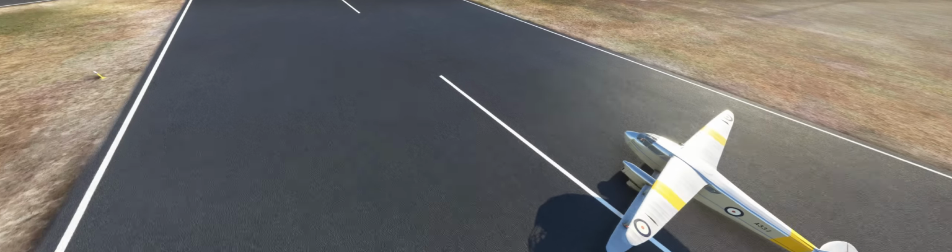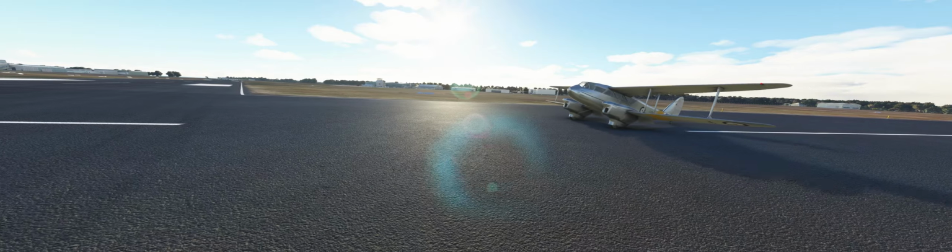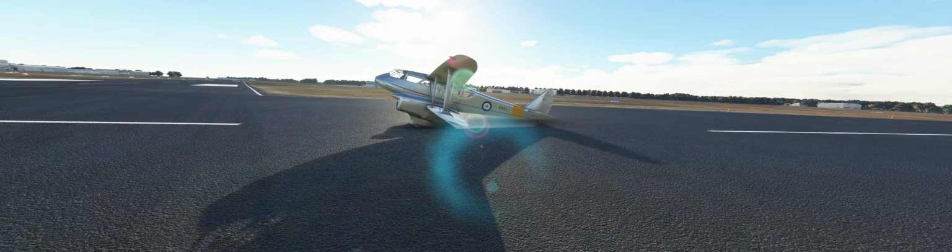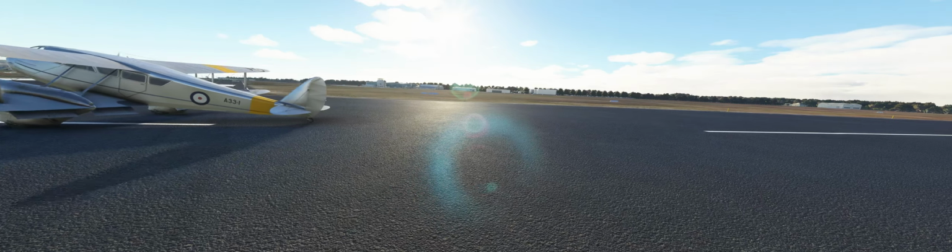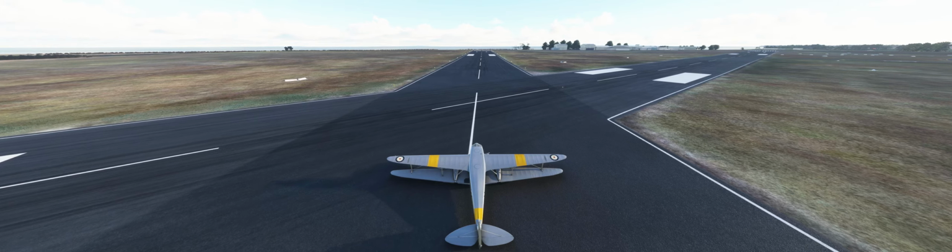Welcome to RAAF Base Point Cook. Thanks again for all the support. It's been a beautiful flight today and a historical at that, flying the de Havilland DH89 to the historical base of RAAF Point Cook.